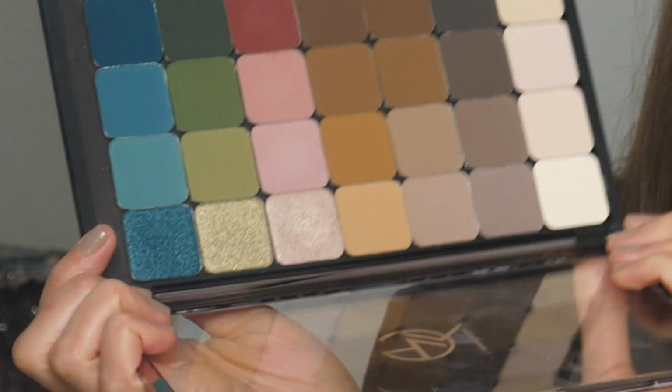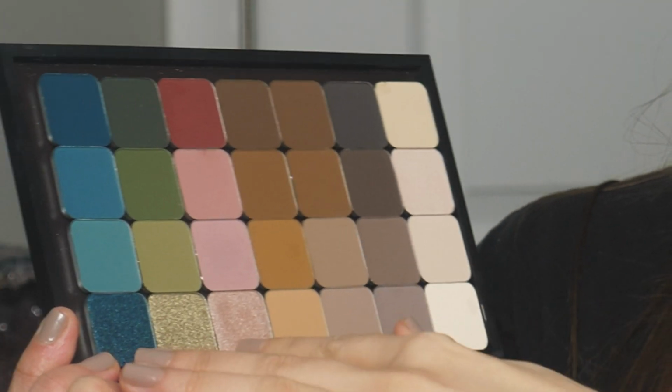And I love that you can just buy the pans, so you can really create your custom looks. Now, with a lot of the shades in here, this one is mostly mattes. There's 3 shimmers, so that's given me a lot of different ones to play with. And I haven't gone into the blues yet. There are a few I have not touched in here, but overall, I am so impressed with them. I think that they are very pretty. Again, they blend well, they layer well.